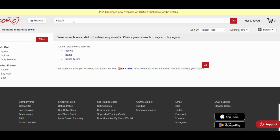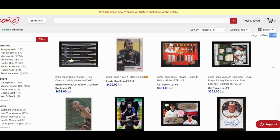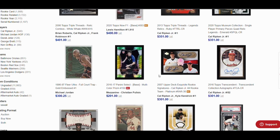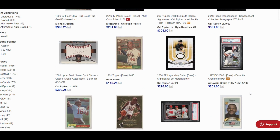If you happen to know the person's username... I'm a baseball card collector, dealer, investor, in that order. I'm at his page now because I just happen to know his username. I've been to his page enough where I know it, and I know that he'll take a certain percentage off automatically without even going to him. So I'll look through his cards occasionally.